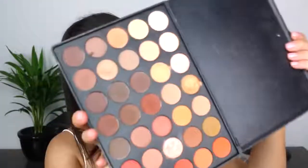So I'm also gonna keep the original 350 palette. Say what you guys want about Morphe shadows. I know a lot of people have a problem with them, but honestly, I love them. I'm not affiliated with them in any way. I just genuinely like the palettes, and I do think they're pigmented. I think they're good value, aside from the shipping. The shipping's a bit ridiculous.